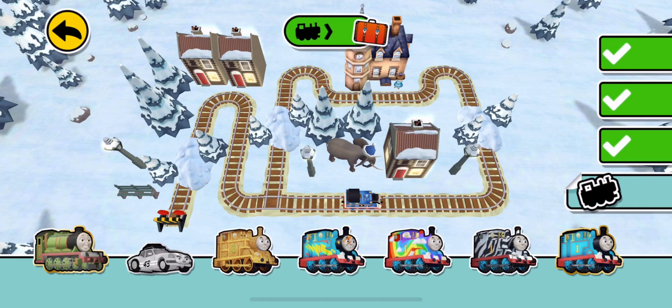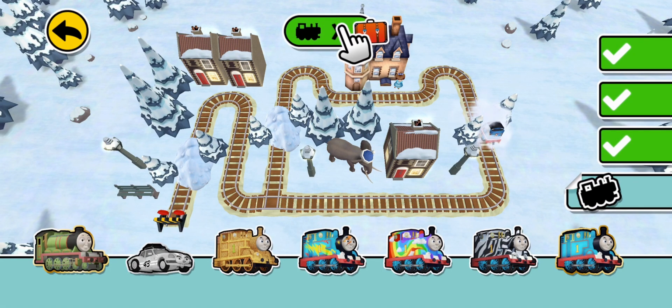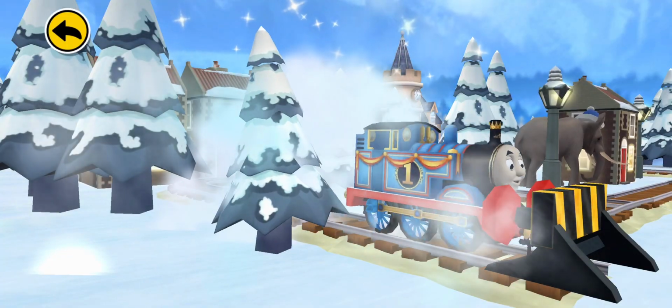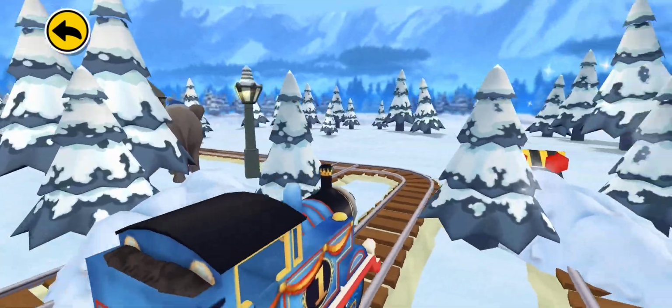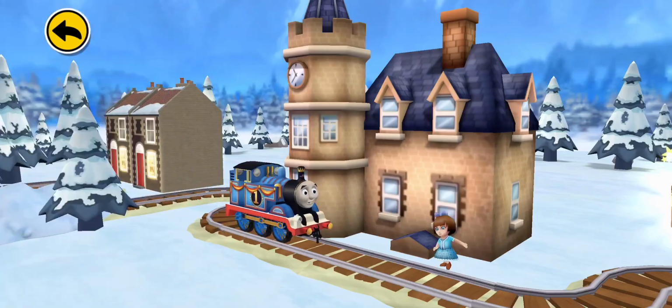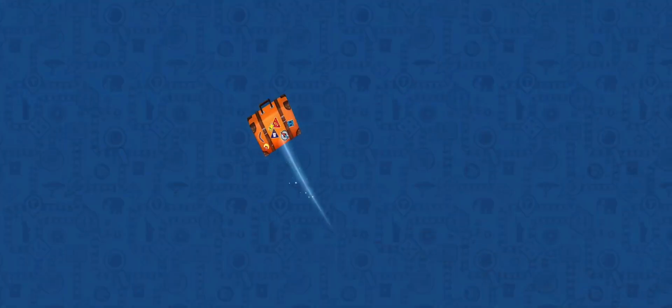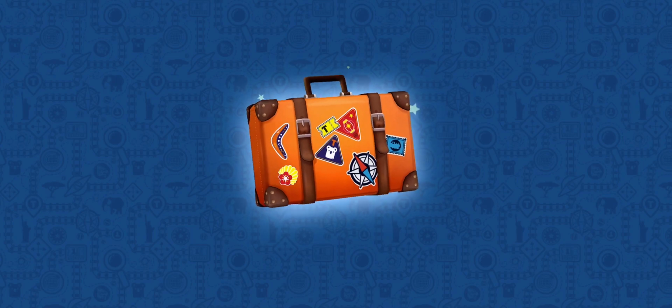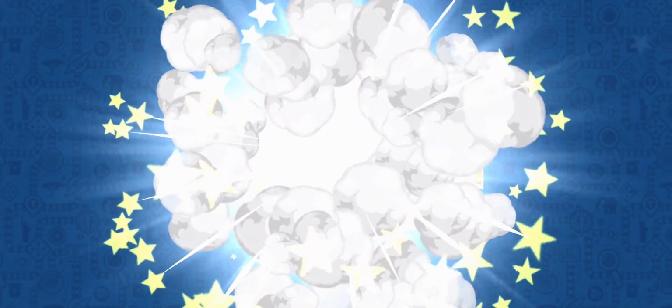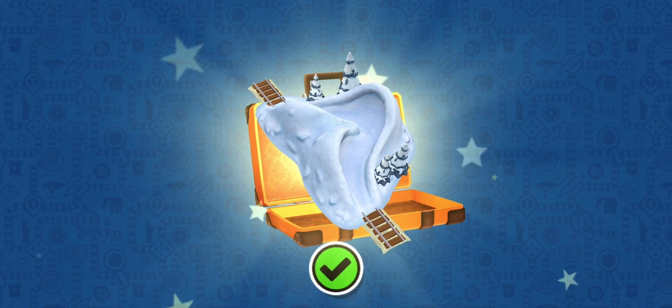Done. Fantastic! Now let's see how fun this track is to ride. Tap on the bouncing train. Track.